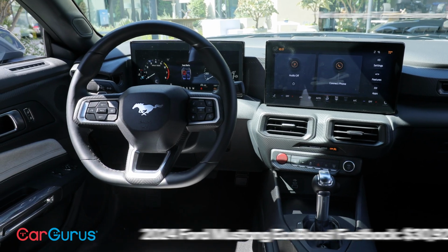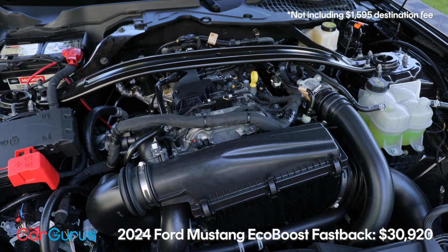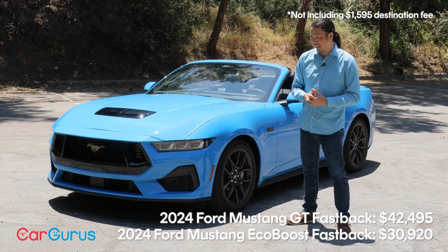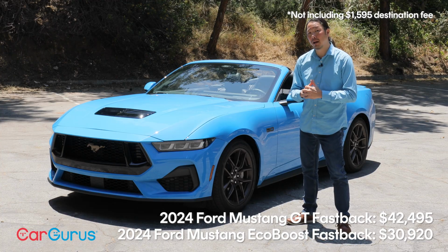Prices start right around $32,000 for the base EcoBoost. And to get into the 5.0, you've got to spend about 44 grand to start. That's a lot of performance for that money, and honestly, you'd be hard-pressed to beat it.